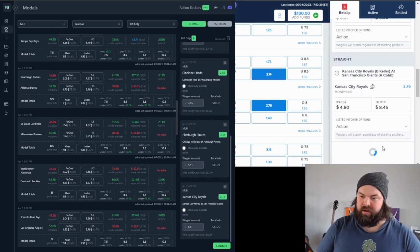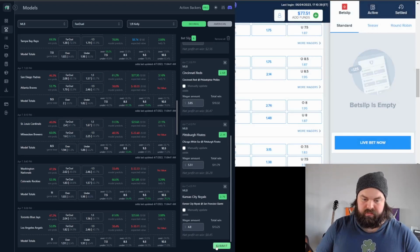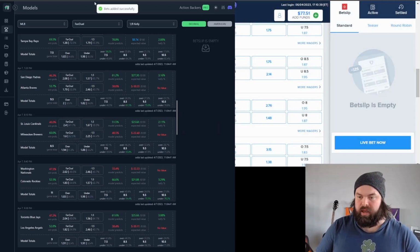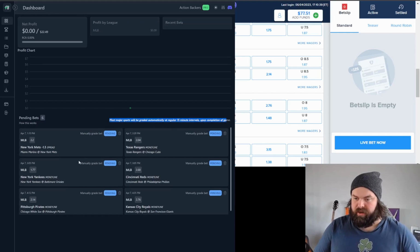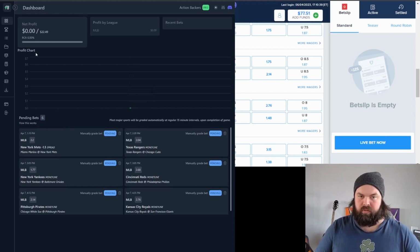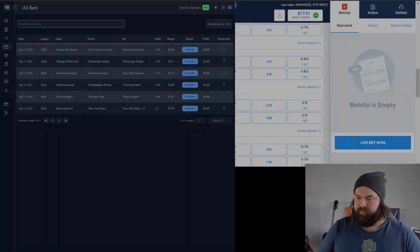So I'm going to place those on FanDuel and confirm. And I'm just going to submit these on Action Backers as well. And you can see they're added successfully. And now if we come back to the dashboard, it will show all of these as pending bets. And the nice thing is, because it's a major sport, I've built an auto grader, so I don't have to worry about automatically updating any of this when the games end. In the background, the software will update the games, and it will show us our net profit, as well as our recent bets individually, and a nice profit graph. And then, of course, we'll have access to all of our betting history that we can look at in more depth as the challenge goes on. So that's it for this one.